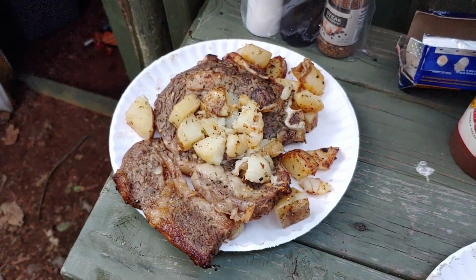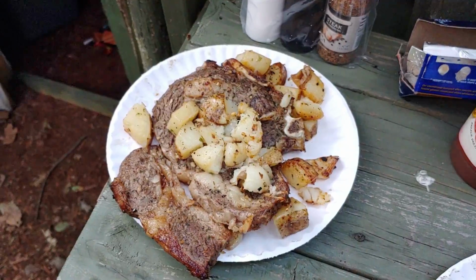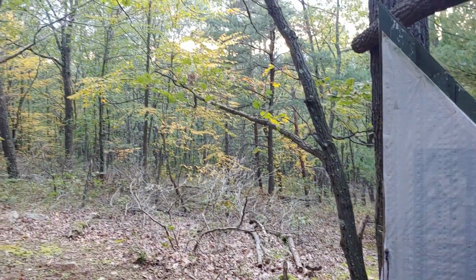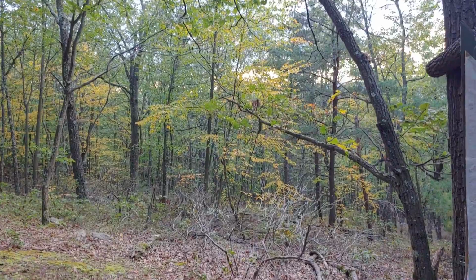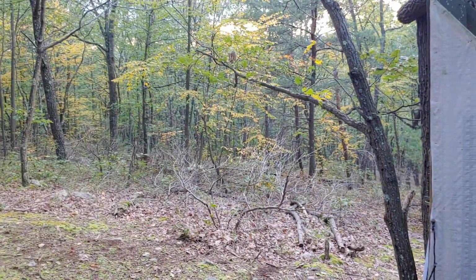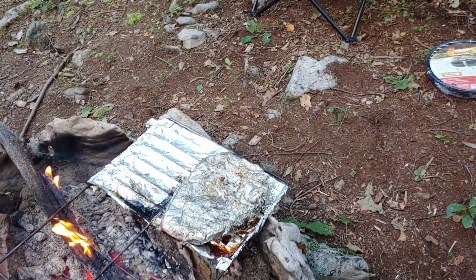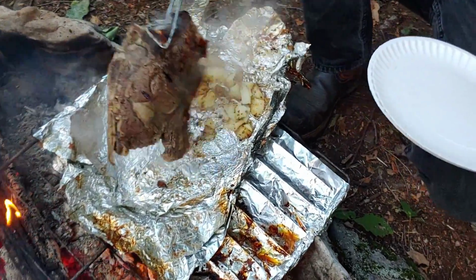I'll get the other one out of the fire here and serve it up before they get cool. The sun's all but down over here, and temperatures are starting to drop. I think tonight we're down to about 40. But I'll go over here and grab the other one off the fire and get it plated up.